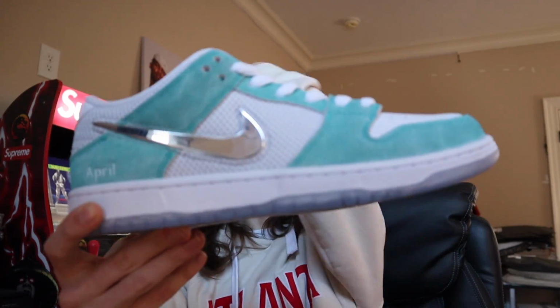But everywhere else, in terms of skate shops, we don't know the stock number for each skate shop. We have no clue how many pairs each one is getting. So considering that fact, we cannot estimate how many pairs there's going to be of this April SB, especially with no SNKRS release. Yeah, consider this.